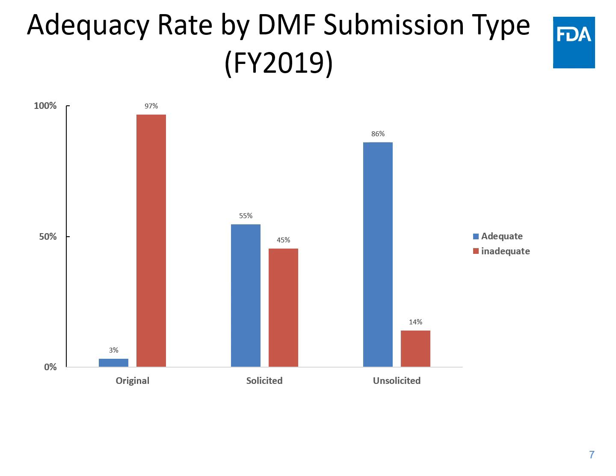Here is the adequacy rate for each type of DMF submission. In the fiscal year 2019, we completed 366 original DMF assessments, 1,007 solicited DMF assessments, and 1,416 unsolicited DMF assessments. As shown in the table, for unsolicited DMF submissions, 86% were found adequate and 14% were found inadequate.